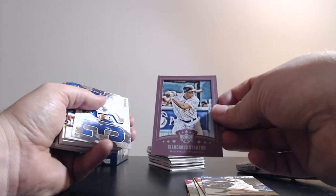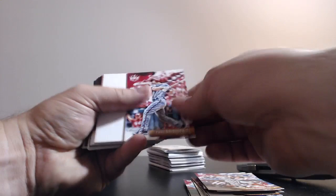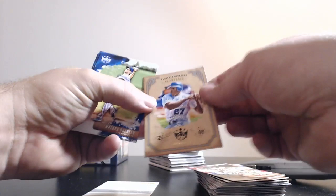Javi Baez, heirs to the throne, Chicago. Crowning moment, Giancarlo Stanton for the Marlins frame. Tom Seaver for New York. Blake Snell, Tampa. Sam Crawford for Detroit, frame, followed by Houston for Justin Verlander. Arenado, Colorado. Acuna, Gallery of the Stars, Atlanta. We have a redemption, which we'll get to. Vladimir Guerrero, Montreal, which is the Nationals.